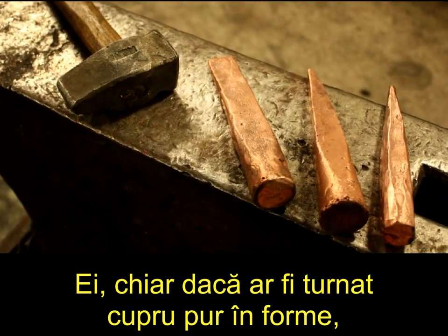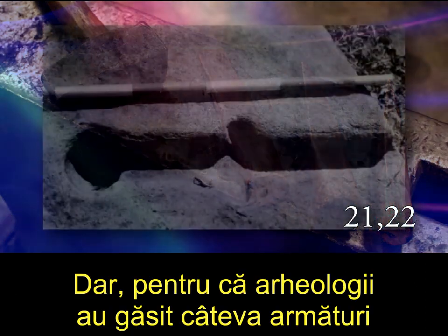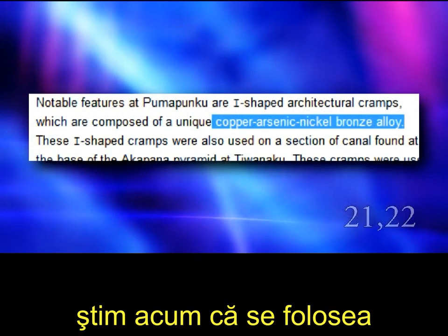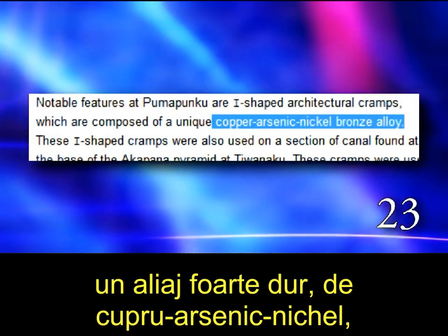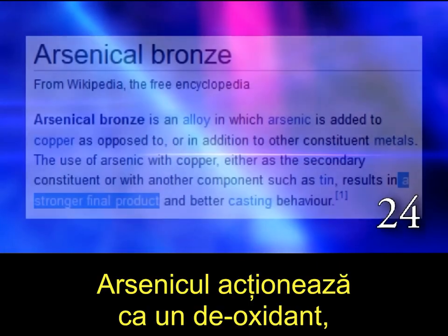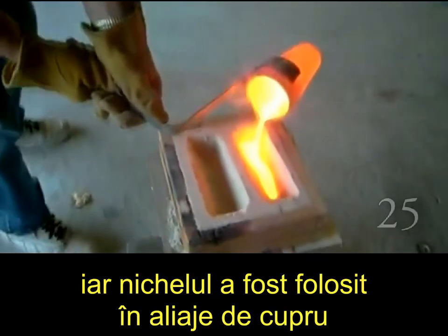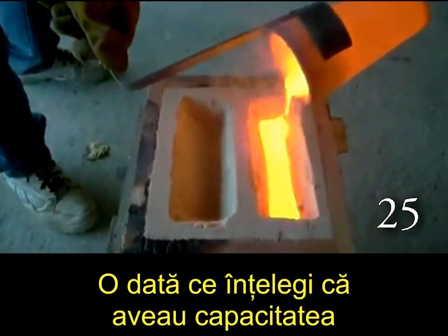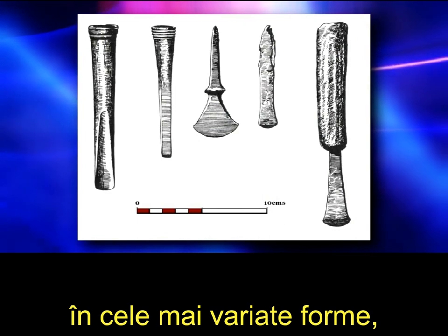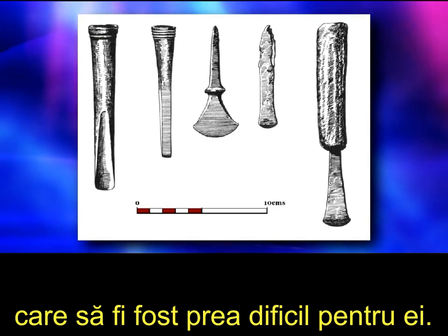Well, even if they were pouring pure copper into a mold, it would still work, but it would need sharpening often. But because archaeologists actually found a few of these metal cramps used by them on site, we now know that they were using a very strong copper arsenic nickel alloy, which made a much stronger final product. Arsenic acts as a deoxidant, preventing the metal from becoming too brittle, and nickel was used in copper alloys specifically to make strong chisels. Once you understand that they had the ability to make strong metal tools in a huge variety of shapes, there is no part of Puma Punku's stonework that would have been too difficult for them.